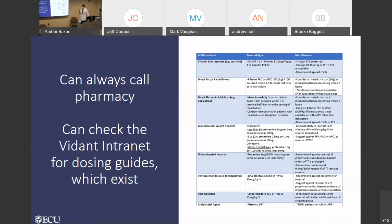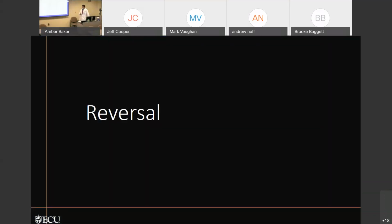And so if you're trying to reverse someone, it's very helpful just to call pharmacy and say, hey, I'm trying to reverse them. They're bleeding. I put them on heparin for an ACS, but now I can't stop the bleeding. What do I do? And they'll tell you the exact steps, because it's not just, oh, I gave protamine. It's I gave protamine, I checked a PTT, I decided whether to dose it again. And so there's an entire algorithm that goes through that.